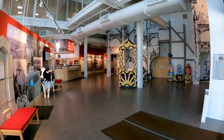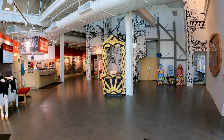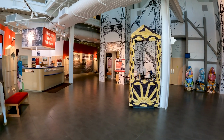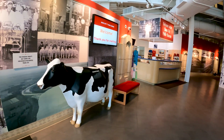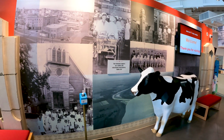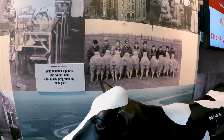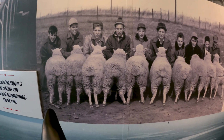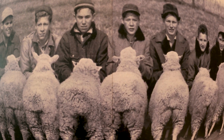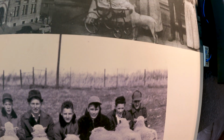Well, look at this. We have found our way inside the Sioux City Public Museum, and what an entrance. The museum is all on one story. They have a main gallery and then a temporary exhibit gallery. And just like the Lewis and Clark Interpretive Center, this is free, no cost to come in, although they do gladly take donations. Here's an interesting picture here. Look at this. Wow. Here's another one.